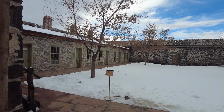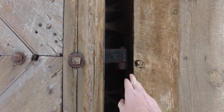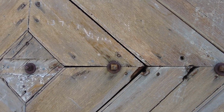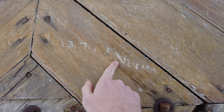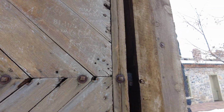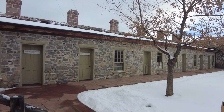And they said that some of these things have been restored over the years, but this hinge is the only original hinge left. And you can also see the name Kessler here. That was one of the groups that later took over this place.